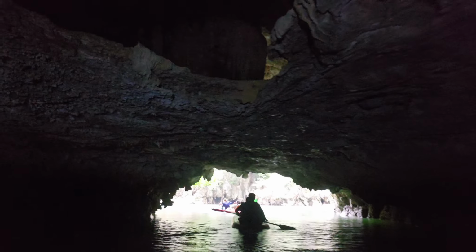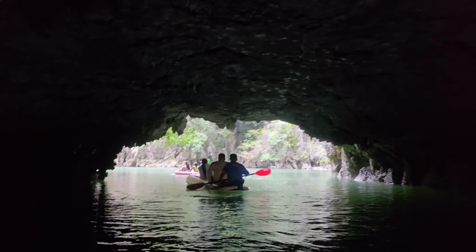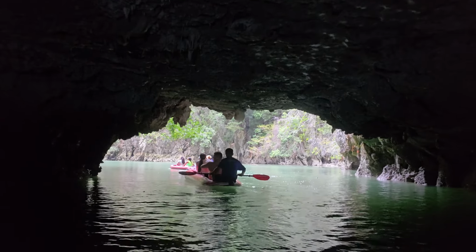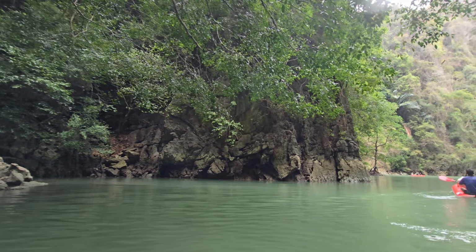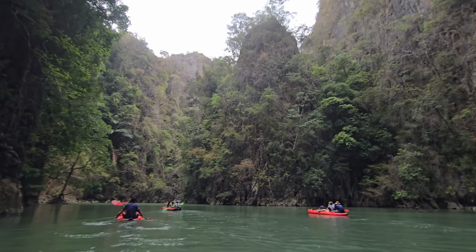Wow, maybe I can turn on the flashlight. And here's the stunning view of the lagoon as you emerge out of the cave.